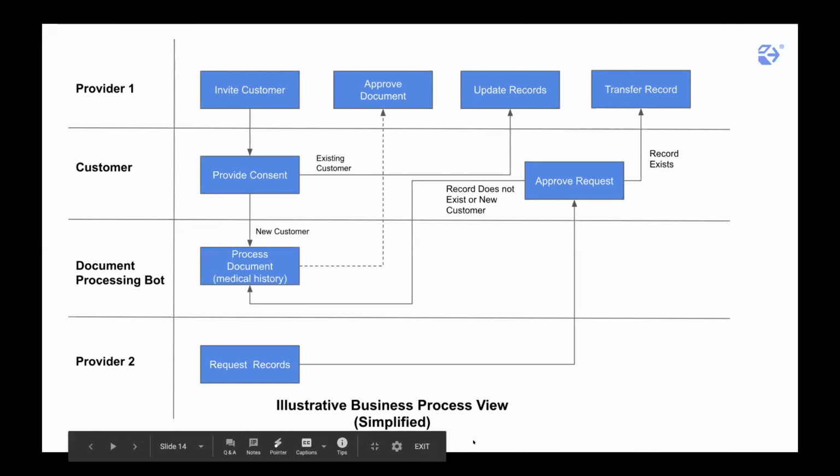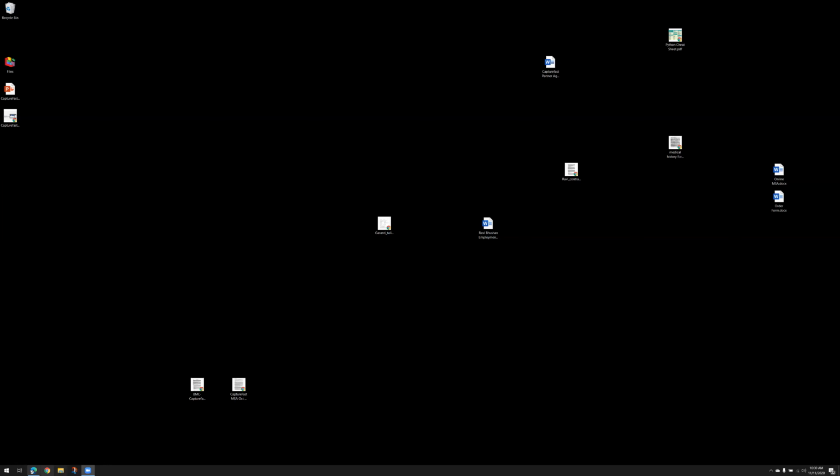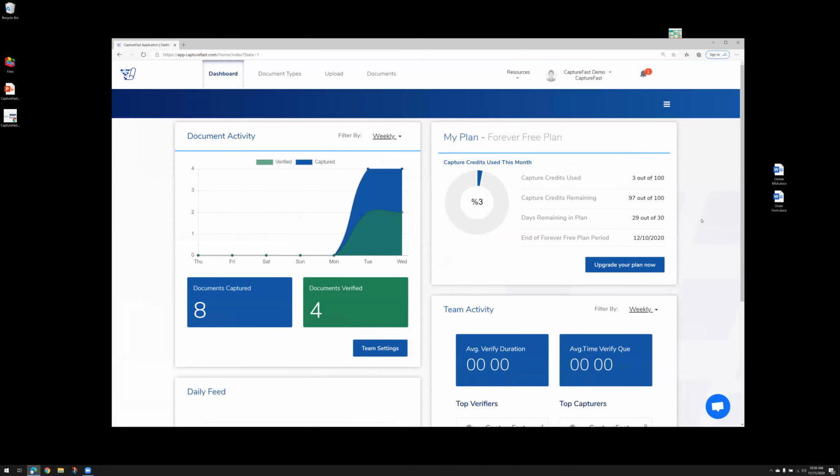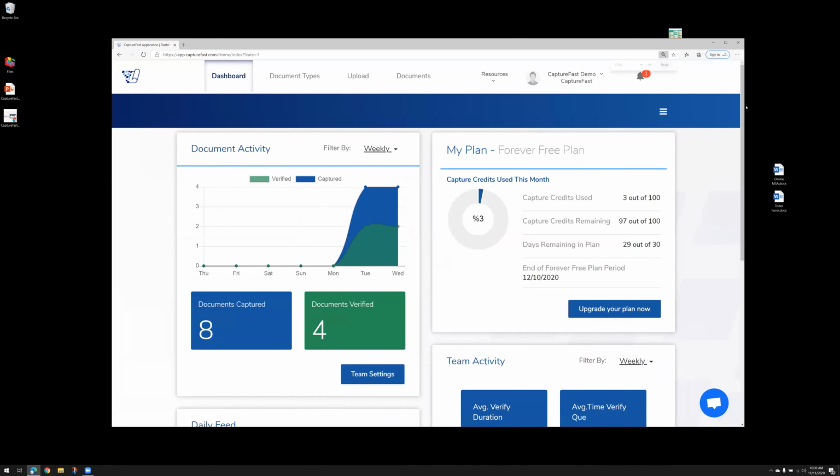Yes, sure. So I'm going to stop sharing. Yes, I have the permission now. I'm sharing my entire screen. Here is the Capture Fast application. All right, I'm going to resize a little bit.